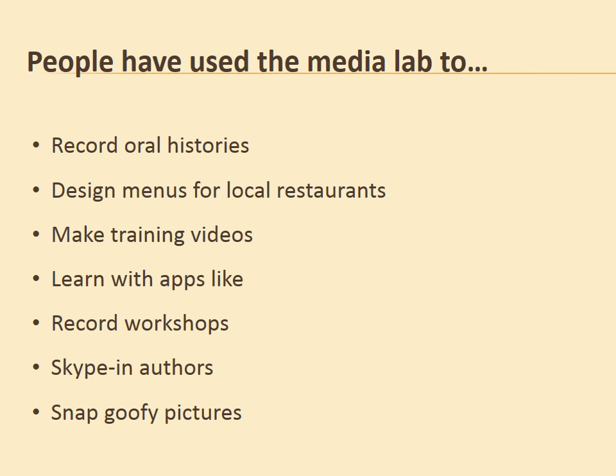Moving forward, other things people have used the Media Lab to do are design menus for local restaurants. Now, I talked about the technology access before. One of our local restaurants, the Hen House, has typically come in and not only designed menus, but designed other media. I mentioned the weather people making training videos.